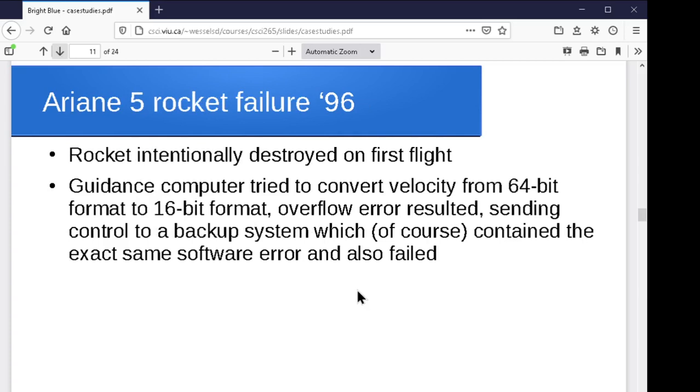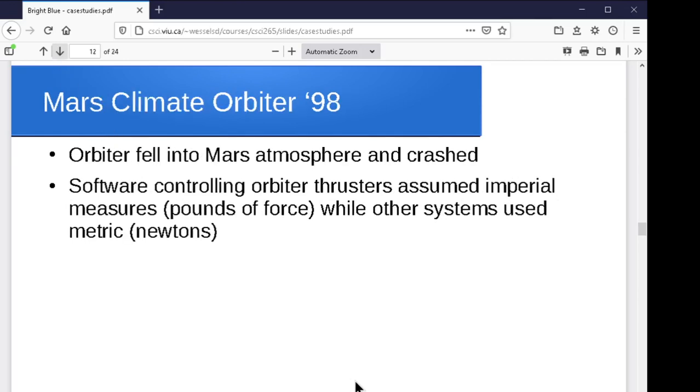Again, more rocket failures, where they had to destroy the rocket on its first flight. In this case, they had a 64-bit velocity that they tried to convert to a 16-bit. Overflow error. They actually had a backup system in place, but the backup system was running the exact same software. So after you get the crash in the main unit, it flips over to the backup system, which gives you the exact same crash. Right, so redundancy does not always help if the two redundant units do the same thing.